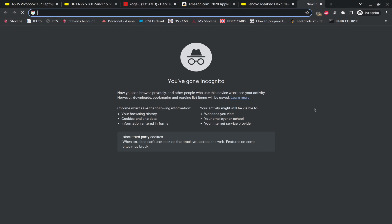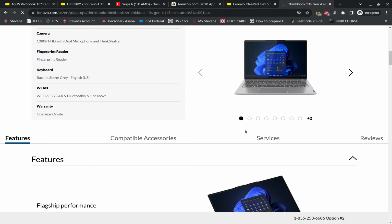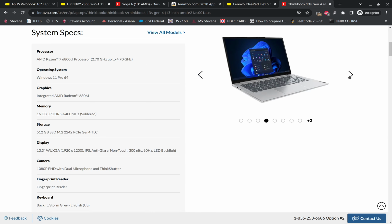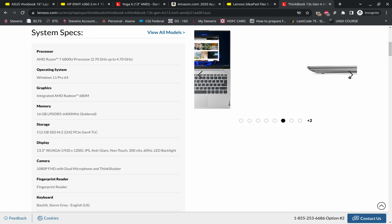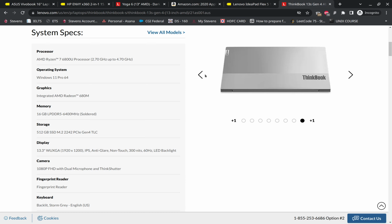The looks of this laptop are also really good. I mean, the dual tone finish we have on the back. Let me see if I could find that picture. Again, it's a two-in-one touchscreen. Yep. The dual tone finish and this ThinkBook matte coating is really sexy if you look at it in real life.